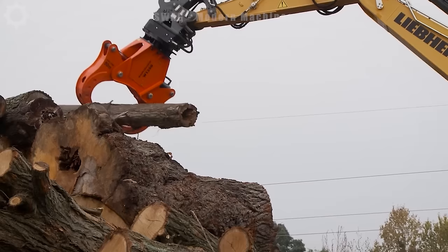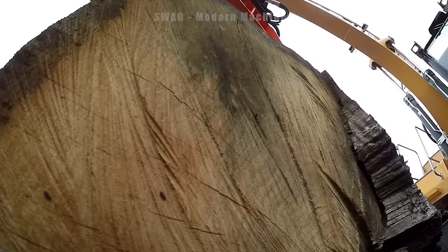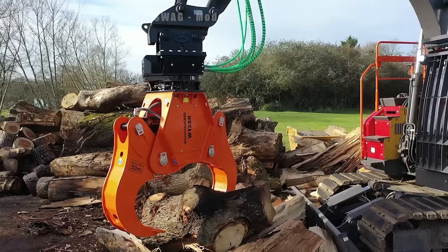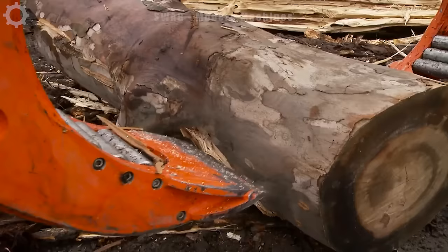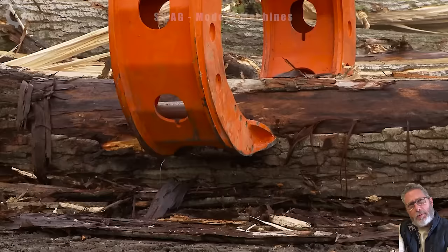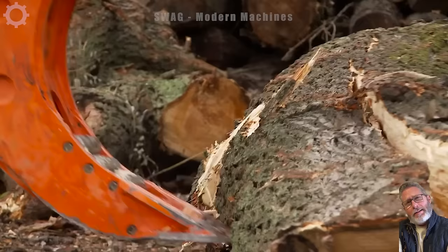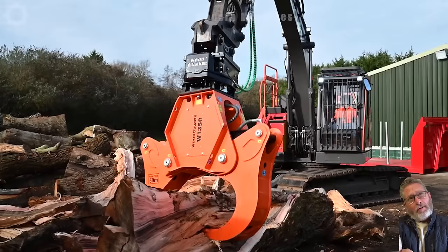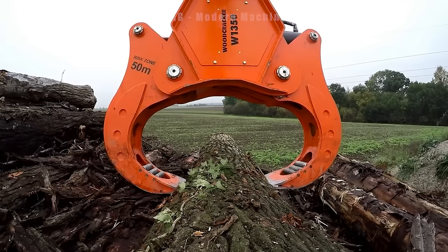Next up is a powerful wood splitter, the Woodcracker W1350. Can easily split trees with outstanding precision. With incredible force, it can handle large quantities of wood efficiently. Handling diameters of up to 1350 mm. This advanced equipment not only ensures fast work, but also promotes sustainable forestry practices by optimizing the use of harvested wood.